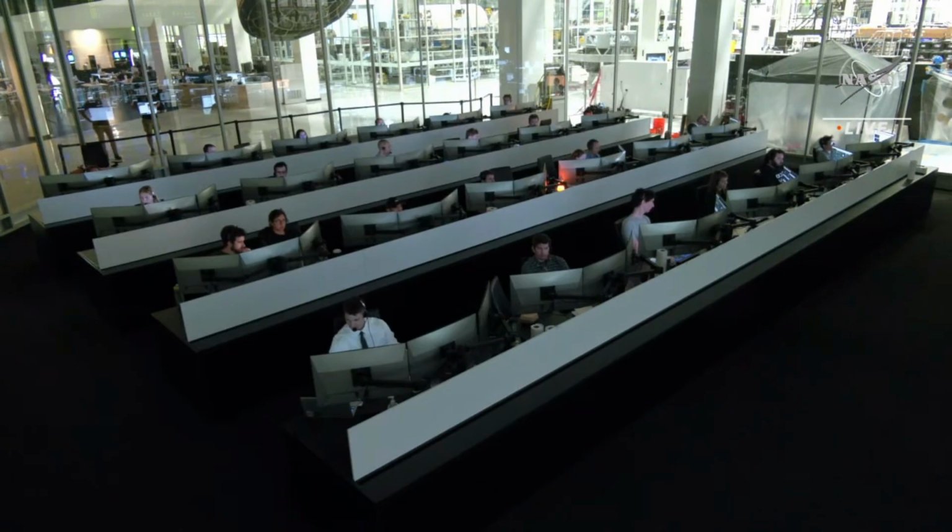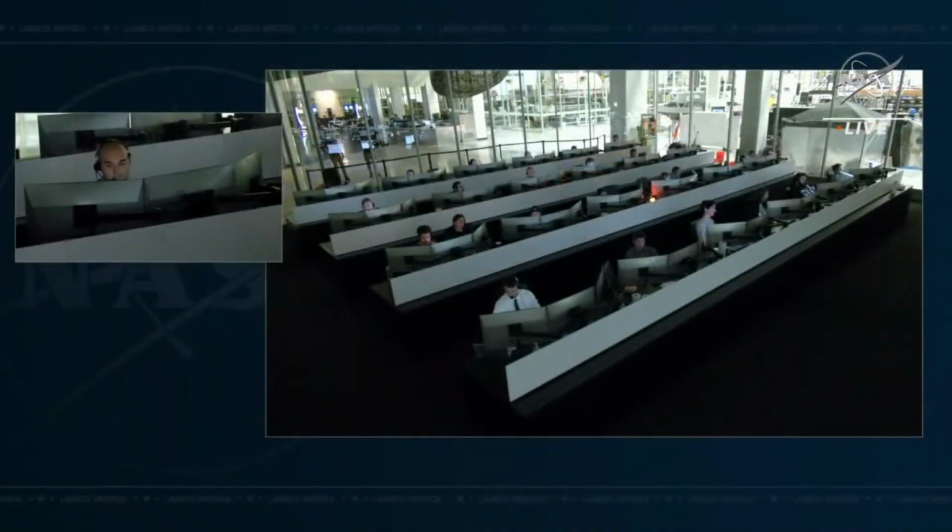SpaceX Dragon, comms are secure, restraints are tightened, visors are down. Copy, Dragon. Comms secure, restraints tightened, and visors down. With that, we are 5 minutes until the predicted comm blackout. Dragon Endeavour, see you on the other side at 0411. 0411, we'll talk to you then.